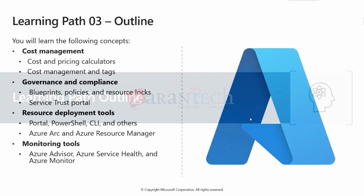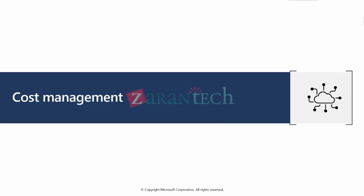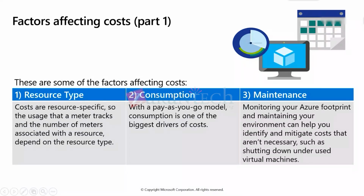Now, here, I will talk about cost management, governance, compliance, resource deployment tool, monitoring tool, which is a concept very much required when you are learning Microsoft Azure and when you start implementing any data engineering solutions on Microsoft Azure, right? The first thing, factors which are affecting costing that you should take care of. There are three factors actually which are affecting costing.